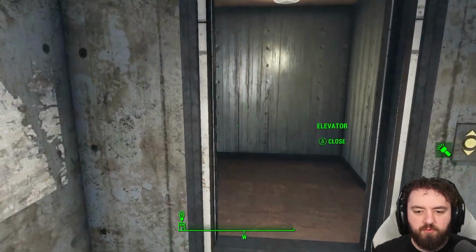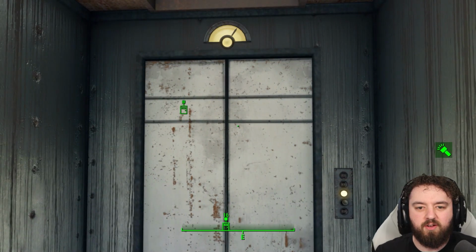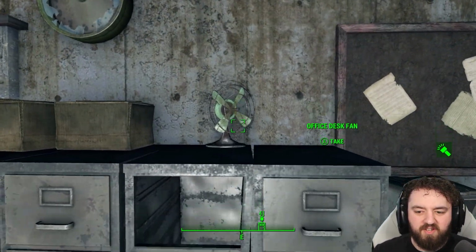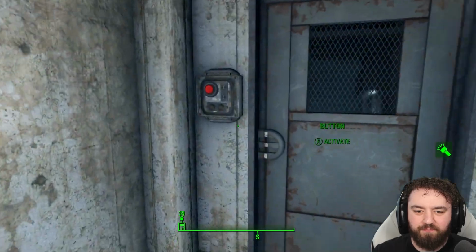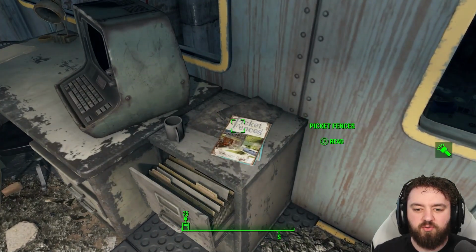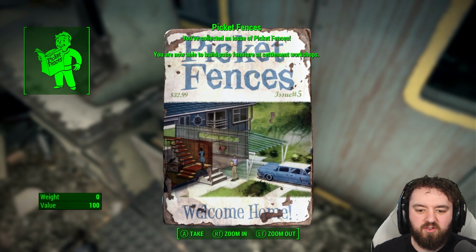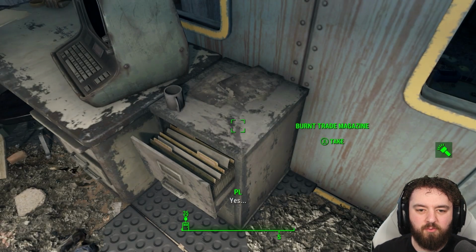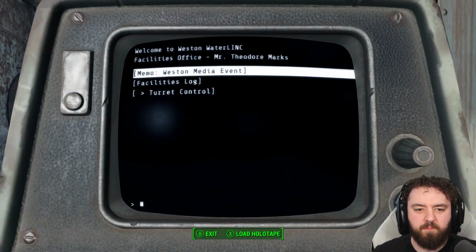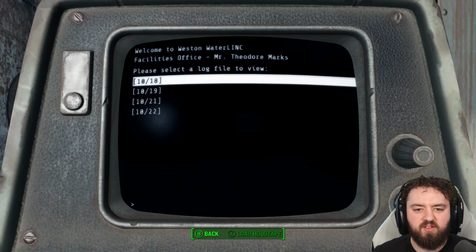We will go up to the roof at the end of the episode, so let's take the elevator back on down, where we'll find yet another desk fan. Not a bad find at all. Security door to the right here will get you the skill book if you're just interested in that. Yes, it allows you to build patio furniture at your settlements. Welcome home. We have a little terminal that we're going to have a read. It's the facilities one. So we read about the media event, and we've got the facilities log.